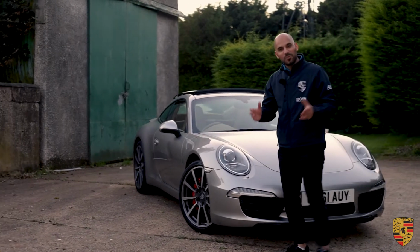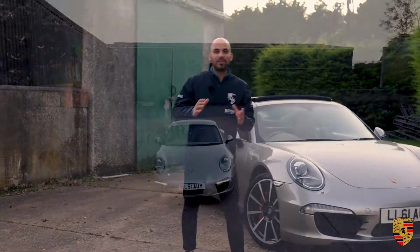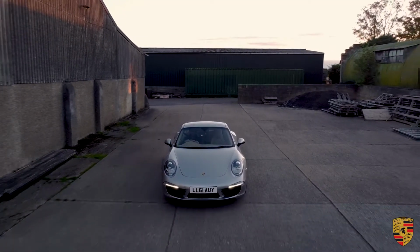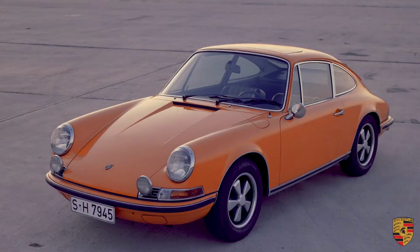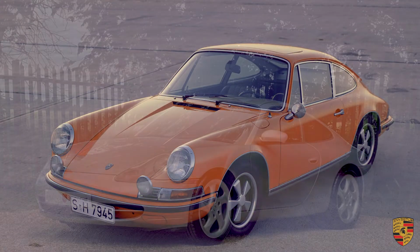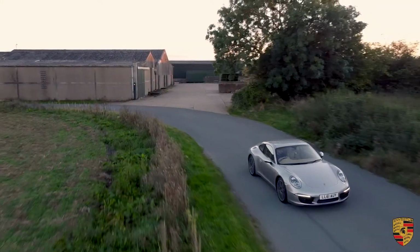Obviously the 991 being the third 911 built on a completely new platform from the bottom up. The first being the original 911 in 1963, then the 996 in 1997, and then the 991 in 2011.